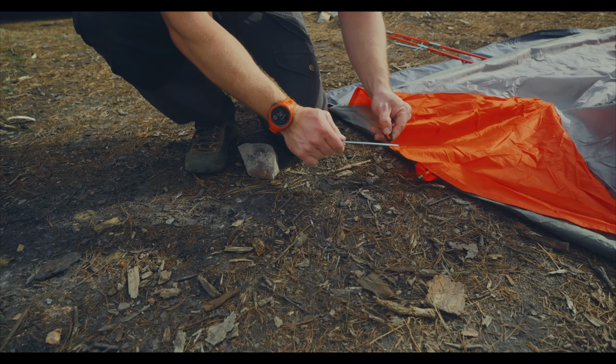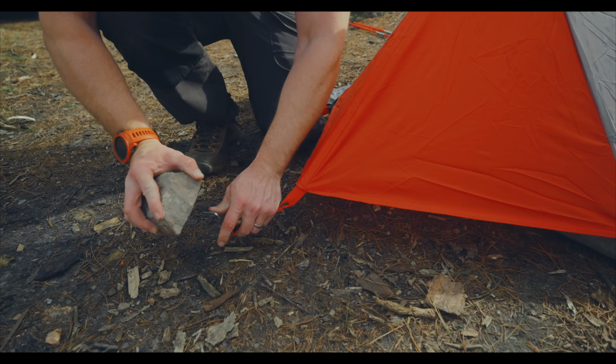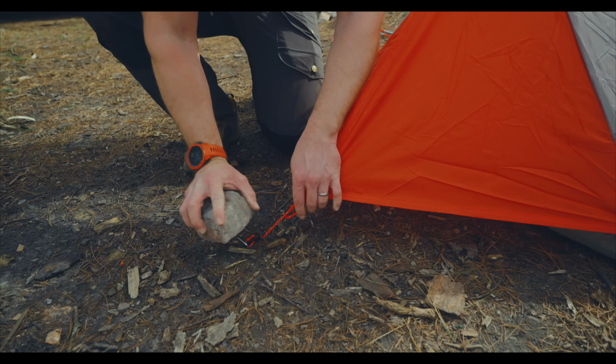That makes no sense. Why would they put a tensioner on a line that's 4 inches long? It makes no sense.